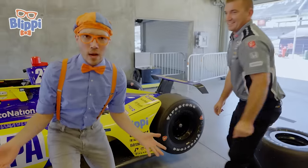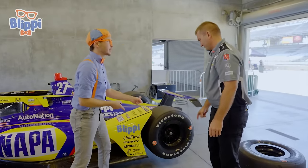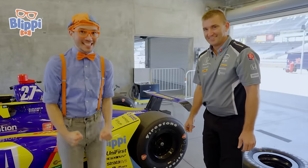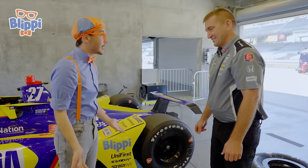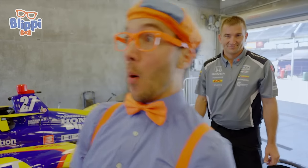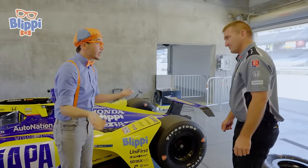Whoa, that was really fast. You take the wheel gun to take off the wheel nut to take off the tire really, really fast. Brad, how fast can you change a tire? A good one is under 5 seconds. Whoa, under 5 seconds? That's really fast. Well, you think I could change a tire?